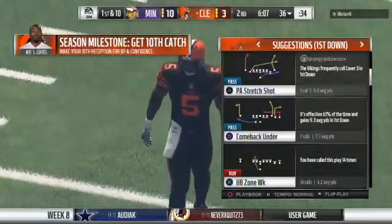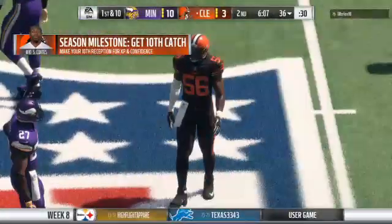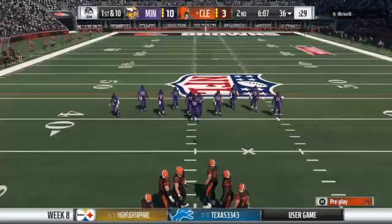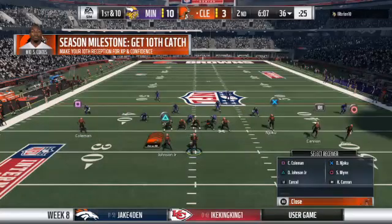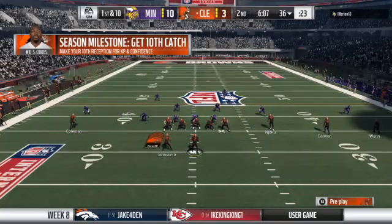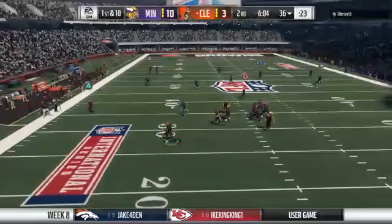The Browns offense heading back out to take possession. And last time able to get 3. It's not what they wanted. They wanted 6, but they got at least something. They mustered something out of the drive. They'll take it. I like the way you described it. Not ideal, but they'll take it. Anything to put some points on the board.